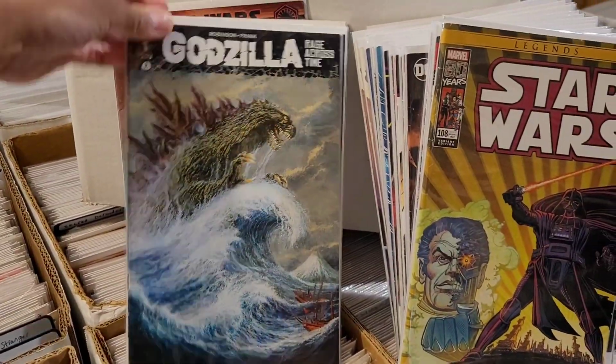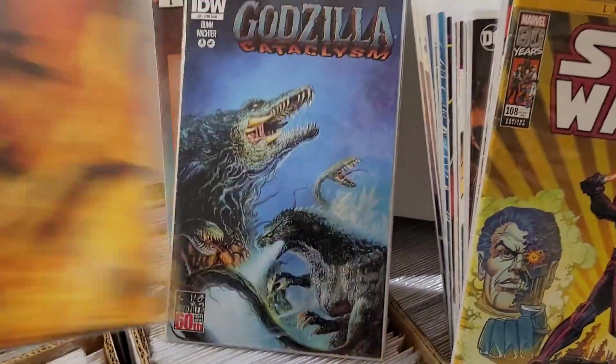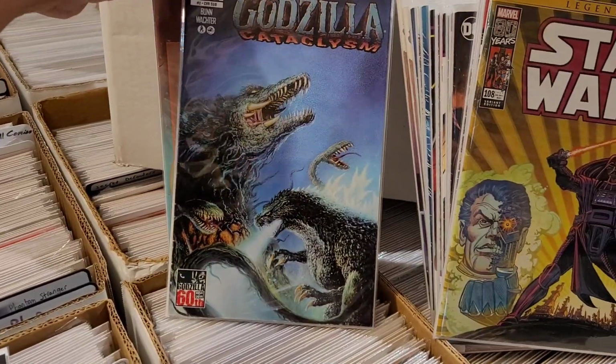So Godzilla is probably spoken for, but beautiful cover there by Bob Eggleton. Great fantasy artist. Here's another one.